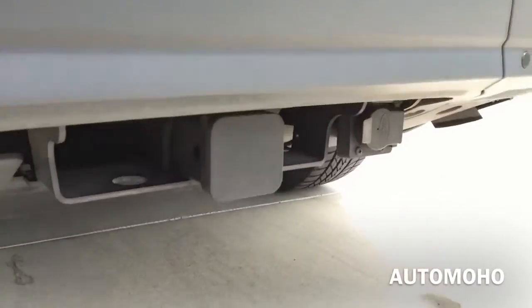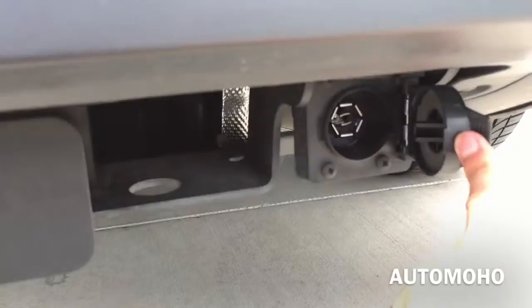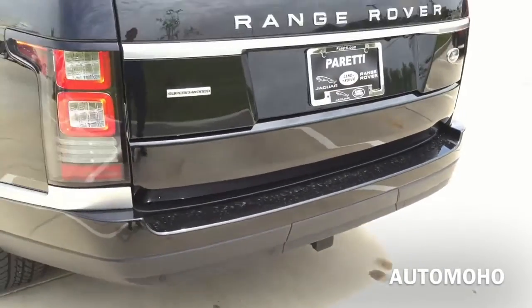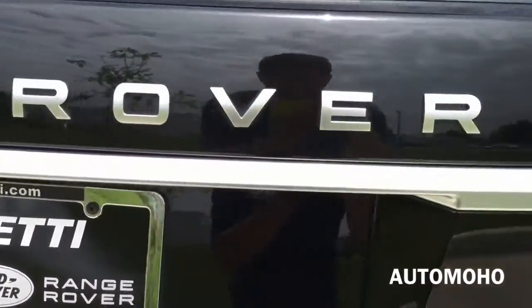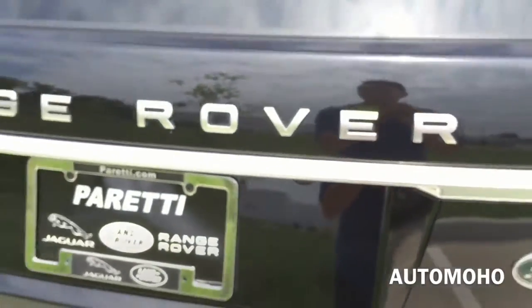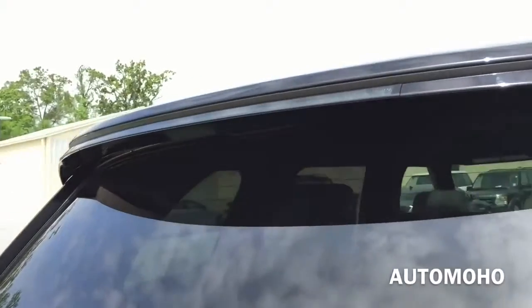And there's the towing hitch with a maximum towing capacity of 7,716 pounds. And there you also have the light plug. Rear view camera is located next to the license plate, which will activate once the vehicle is in reverse. And on top is the roof spoiler with integrated third LED brake light.